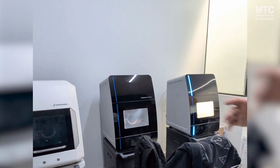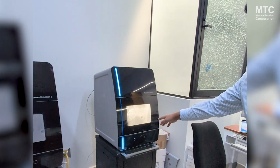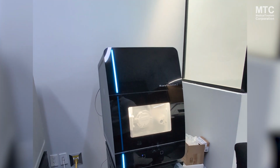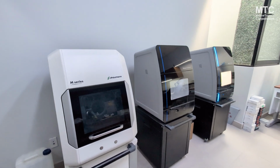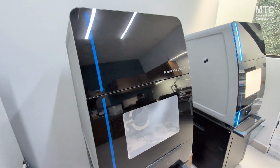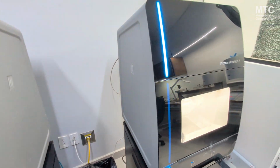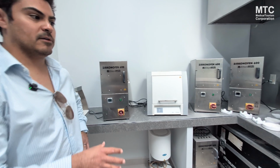So these are two different pieces of equipment that we have. As you can see, this one is actually working right now. We can do full zirconium crowns. We can do full zirconium plates. Yeah, these are different kinds of ovens that we have.